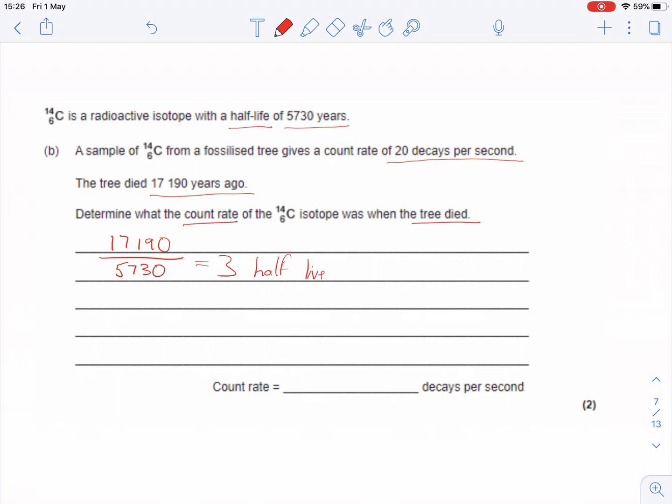So we know that the count rate has gone down by over 3 half-lives. Okay, now as it says here, a sample of carbon-14 from a fossilized tree, the tree that died and then has become fossilized over many, many years, the count rate is 20 decays per second. So what we would normally do, if we were looking towards the future of what the count rate will be eventually, what we would then do is we would half it each time. Difference is here, the question has asked us to go back in time and what the count rate was when the tree died, this many years ago, okay? So what we're going to do, because we're looking for the count rate, now is 20 decays per second, but we're trying to find out what it once was. So the way we do that is 20, which is our decays per second, as we've said here.